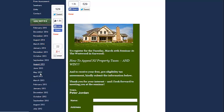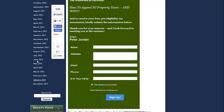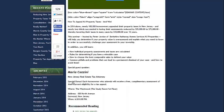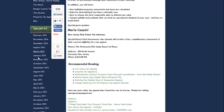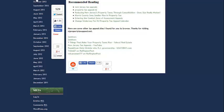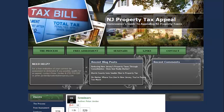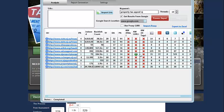Now I can see a lot of links here going to the archive pages. It doesn't look too healthy there. I would get rid of these. I can see some links going to your recent posts, which is pretty cool, but then I can see duplicates of your archive pages as well. I'll get rid of these, and your metadata, I'd get rid of that as well. I haven't looked at your page title or anything like that, because I'm going to get the data from Page One Genetics and assess it against your competition.